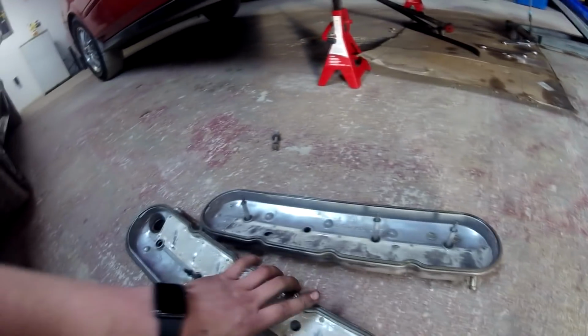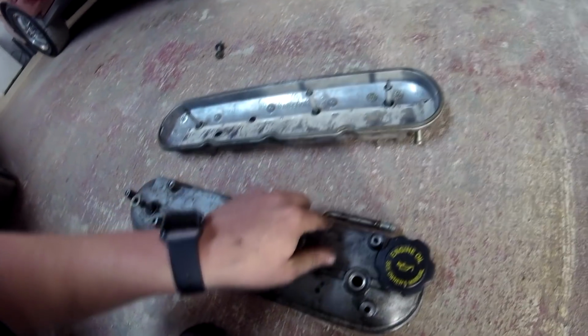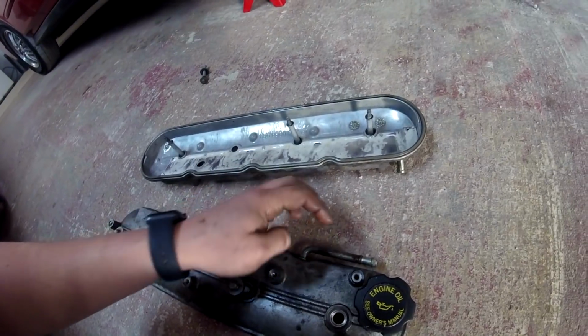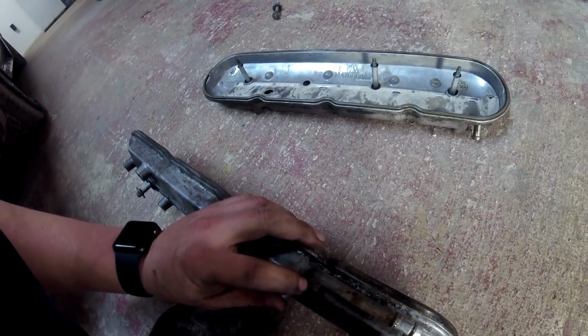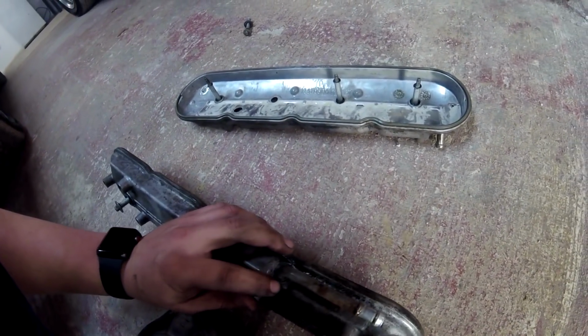So that side's easy. This side is the tricky one. It has this vent that comes out of its stock, and I want to just try to maybe lop that off and then put the fitting right there. I just don't know if there's enough room. We could probably make it work somehow, some way.